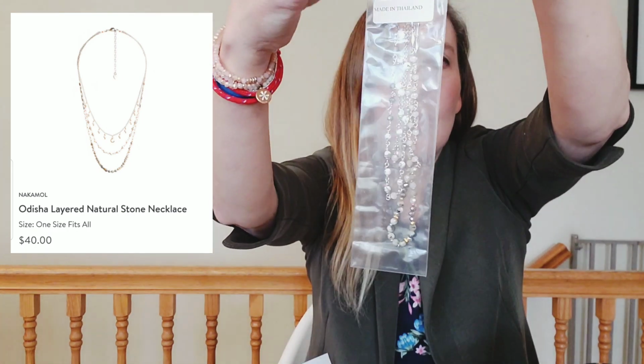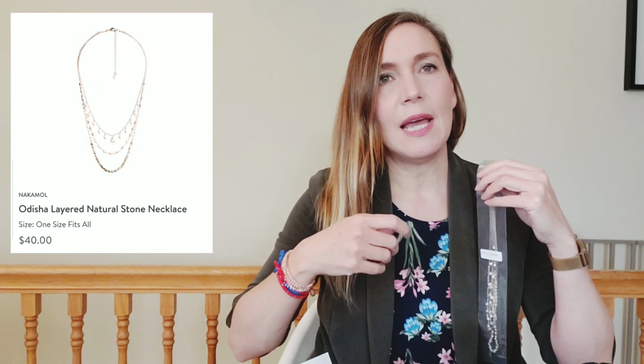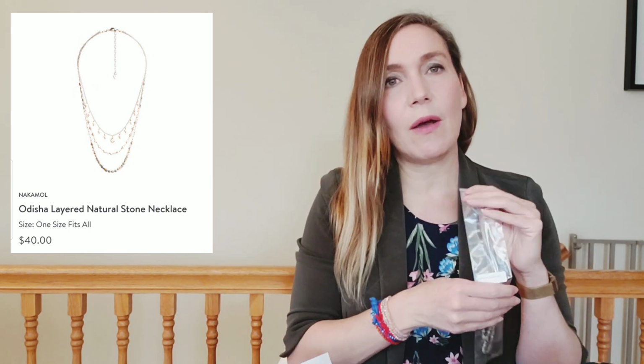So I think in the future, if they want to send me ones like this, I'd rather them just send me just a single strand, or if they're going to send me ones that are 3, I'd rather have 3 individual necklaces that I could then choose how to put them together.